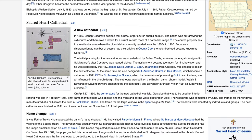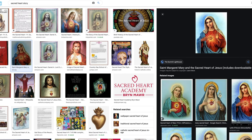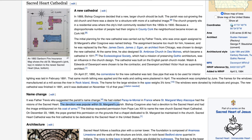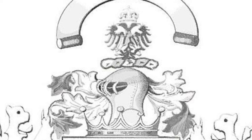On April 27, 1890, the cornerstone for the new cathedral was laid. It was Father Trevis who suggested the parish's name change. He had visited Paray-le-Monial in France, where St. Margaret Mary Alacoque had the vision of the Sacred Heart, which is a very interesting story in itself. The devotion was popular within St. Margaret's parish, and Cosgrove also had a devotion to the Sacred Heart and had the image emblazoned on his coat of arms. The bishop requested permission from Pope Leo to name the new church Sacred Heart Cathedral.